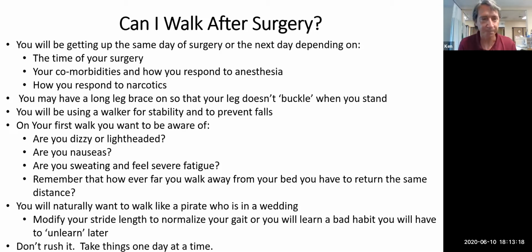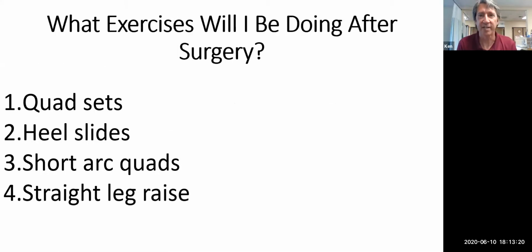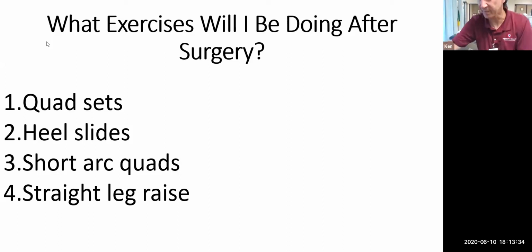Going to the next slide. So what exercises will we be doing after surgery? These are the four big ones. You want to do them before and after surgery, actually, because these are the ones that get your leg ready for normal function. So I want to get up to here to where you can see me.